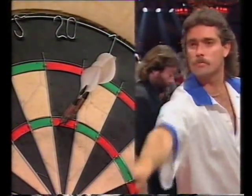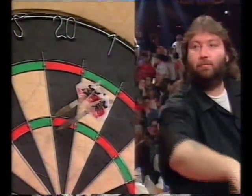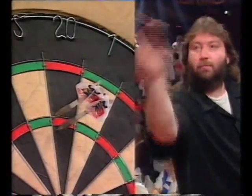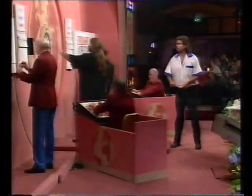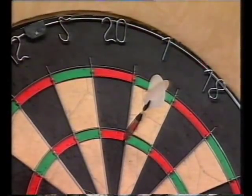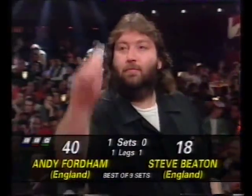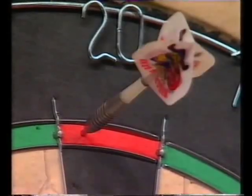We're down for 19s. 137. Yes, could recover it now. 110 left. To leave double top. Steve, you require 110. Treble 20. So treble 18. Can't finish. So it's all with Fordham. 92. Andy, you require 40. Double top for 2-1. Yes, that's the third leg to Andy Fordham. Pressure on Steve Beaton now.